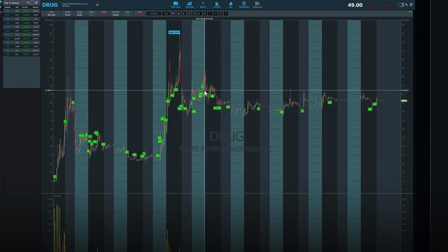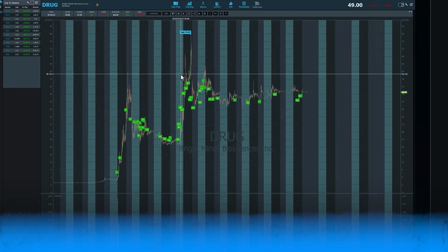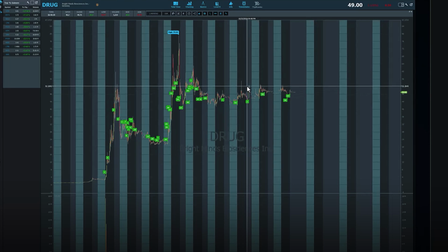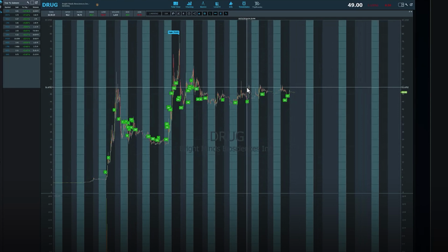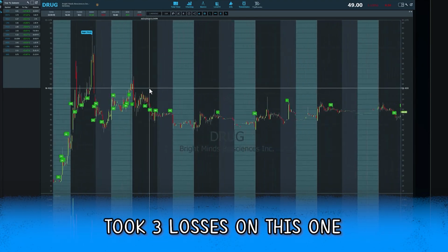For the majority of multi-day runners, most of them fade 75% after their round-up, and this is a special one because it's been 2 weeks and this one's still holding at the $50 level. Because it's a biotech, it doesn't have the usual patterns. I've been tracking biotechs for many years. This one gives me one of the warnings that I do not trade biotechs anymore. Took 3 losses on this one, just not really worth it.